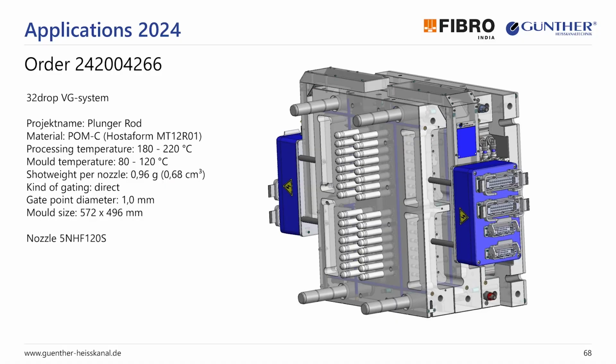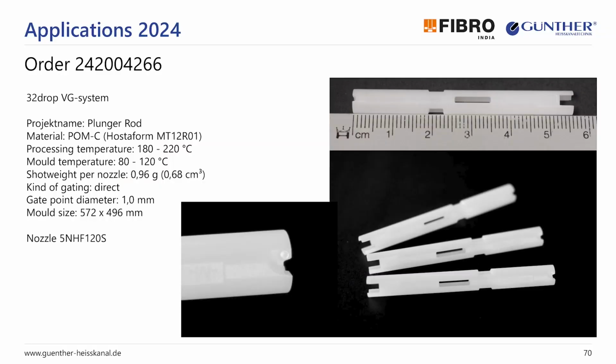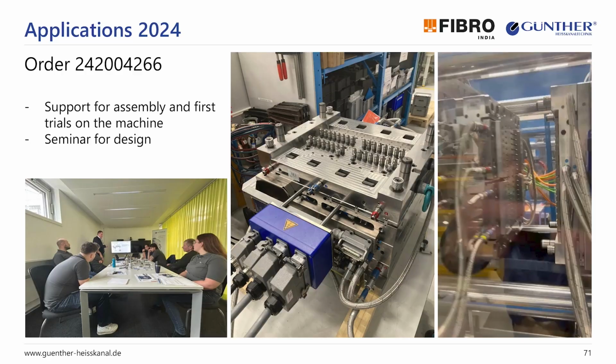Here an interesting application from the medical field we delivered to Switzerland. It was a POM part. We used for this stroke unit lifting plate, as you can see here. And this is the part itself. And we guide our customers with the first start, with training, with seminars.